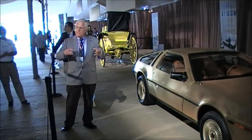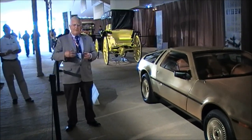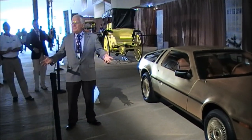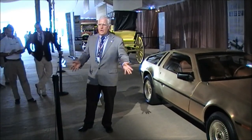He brings it back to the States. They flush it out as a prototype. Meanwhile, Allstate loses interest. Now he's got a car. What am I going to do with it? I'm going to build a sports car. He rebadges it DMC, and he introduces it to the world as a DMC 12.